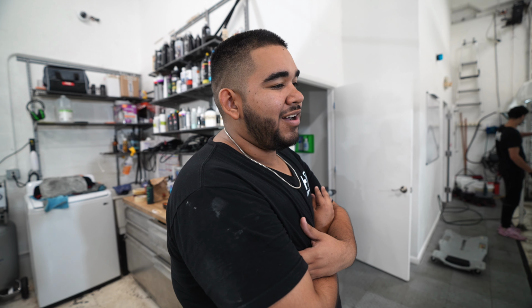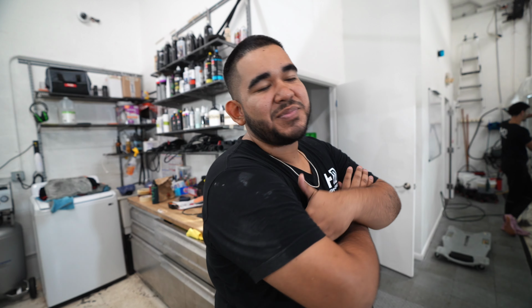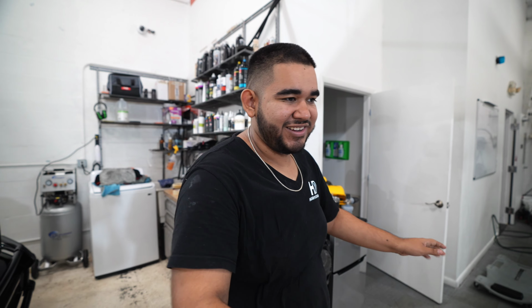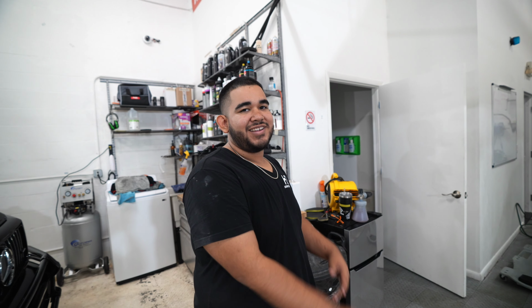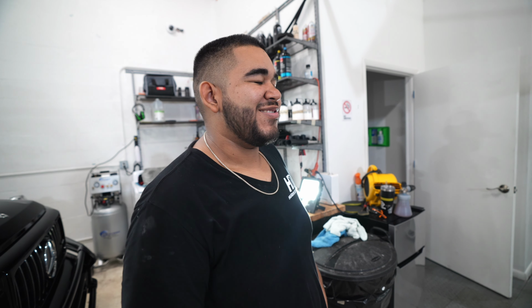What's your favorite part of this whole process? I love the coating part, man. It's the most therapeutic part. All nice and easy. Because the last time we spoke to you, you said the polishing. Yeah, and then I grew out of it. You grew out of it. So now it's the coating part. I like the coating a lot. Okay. Coating's pretty sick, man.